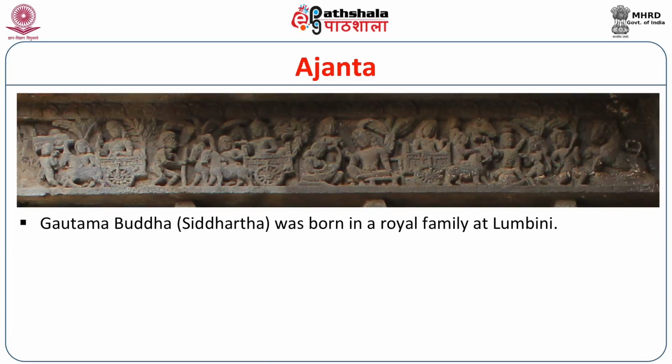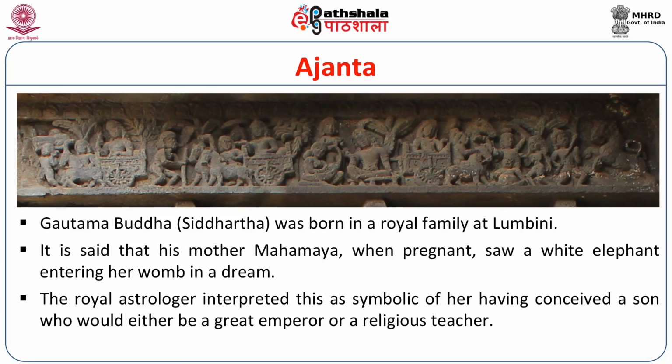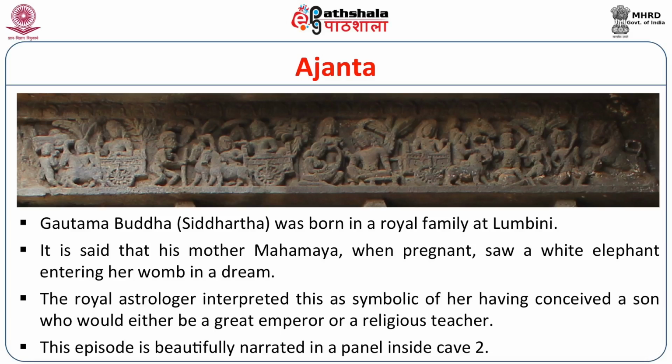Gautama Buddha or Siddhartha was born in a royal family at Lumbini. It is said that his mother, Mahamaya, when pregnant, saw a white elephant entering her womb in a dream. The royal astrologer interpreted this as symbolic of her having conceived a son who would either be a great king or a religious teacher. This episode is beautifully narrated in a panel inside cave 2 of Ajanta.